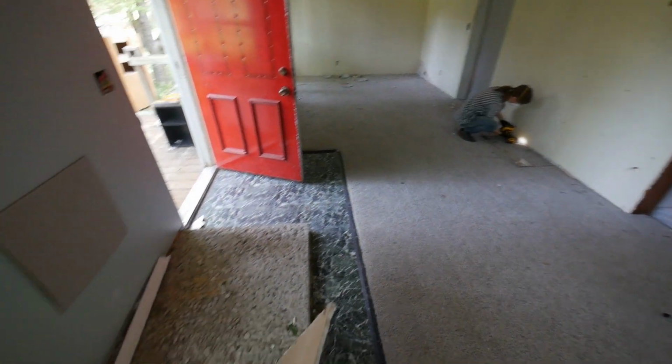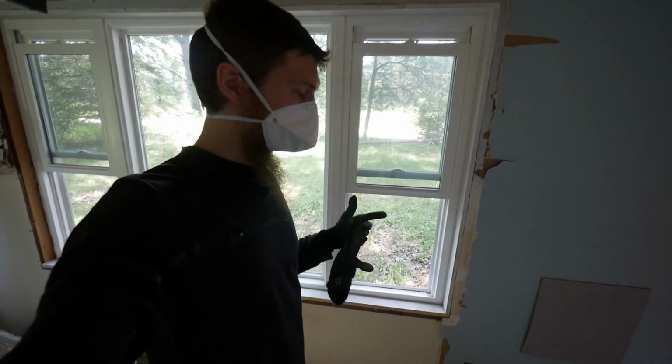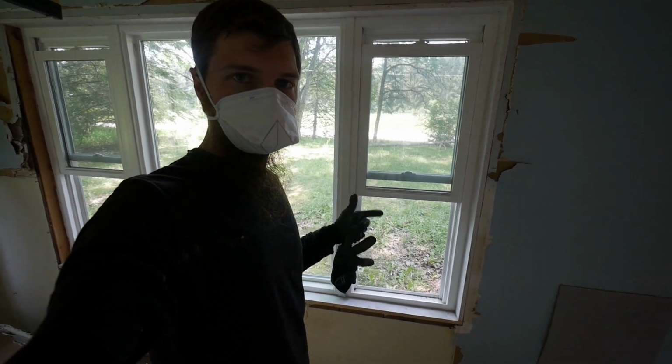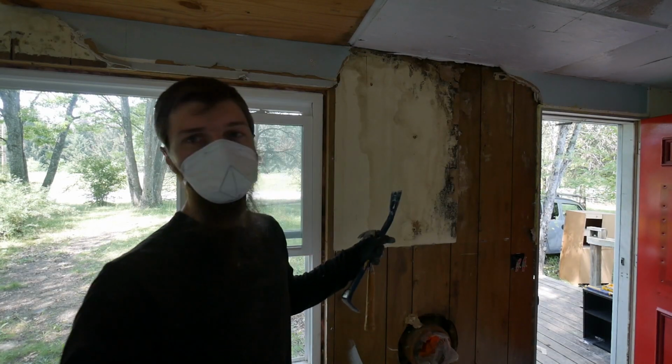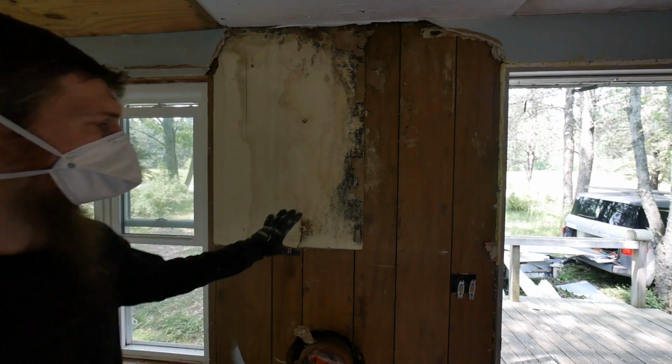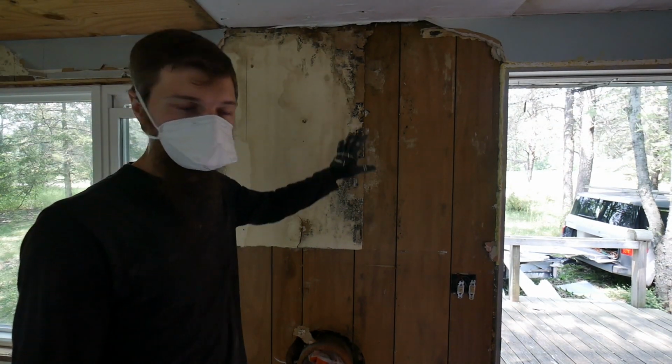Demo is coming out good, keeping it clean. I just found my first sign of mold behind the wall here. We got some mold in the wall and on the drywall. So I'm gonna have to find out why the water is getting behind the drywall. We are getting a lot more mold over here in the wall where the chimney is behind this wall. We just got mold running all down the wall.